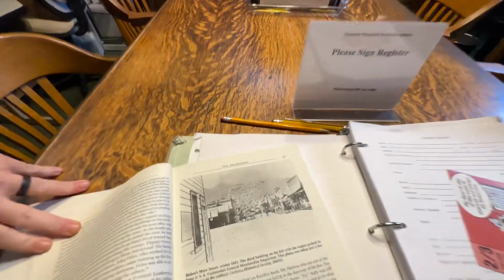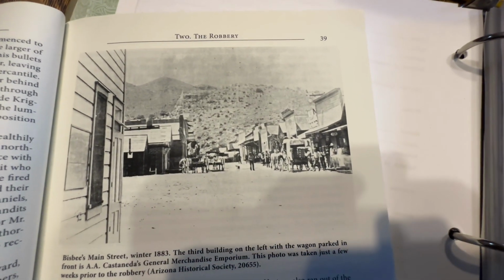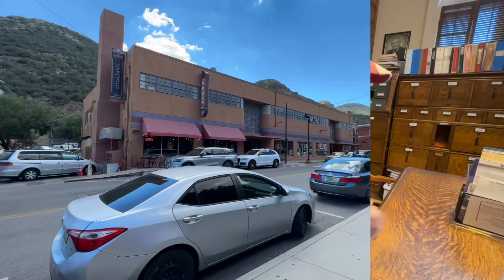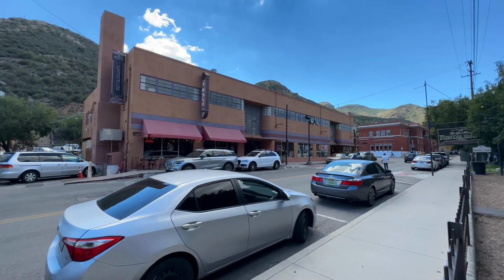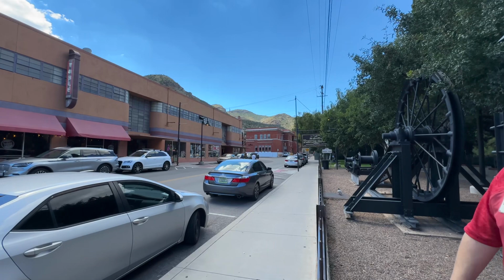Outside looking up, that's where the post office and library are right now. That's probably right up that way, probably one of those two buildings. But those buildings were built between 1890 and 1910, so that would have been after that event occurred. Yeah, 1884.